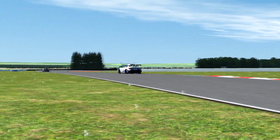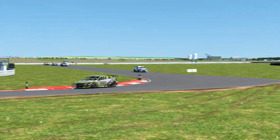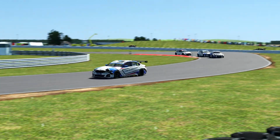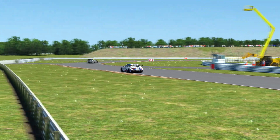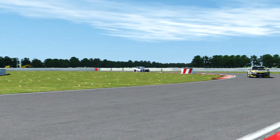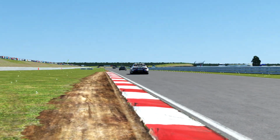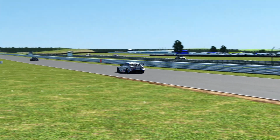Alright then, let's talk about the BTCC at Snetterton, and I'll start off with, it is relatively easy to be able to find a full replay for it with ITVX. It can be a bit difficult at times, especially jumping through, because you don't get, like, this is where this race happens, this is where that race happens, but overall I can be quite happy with that.